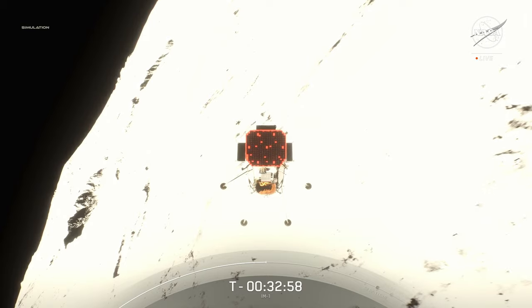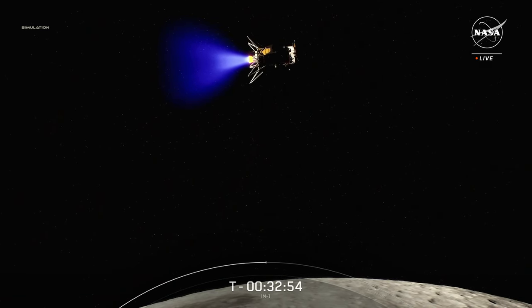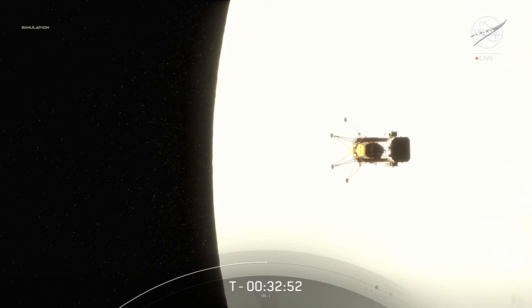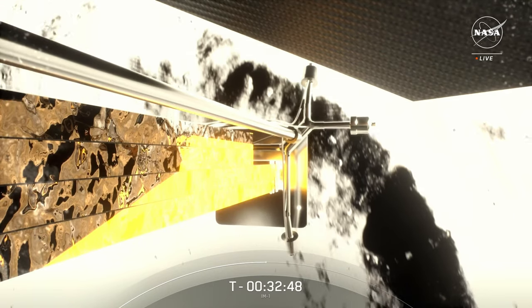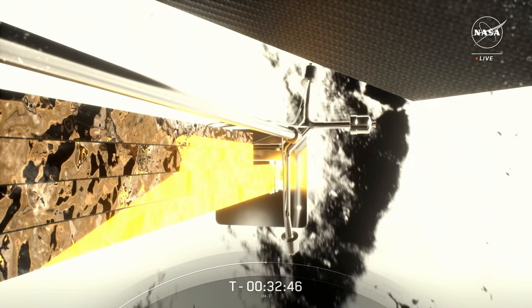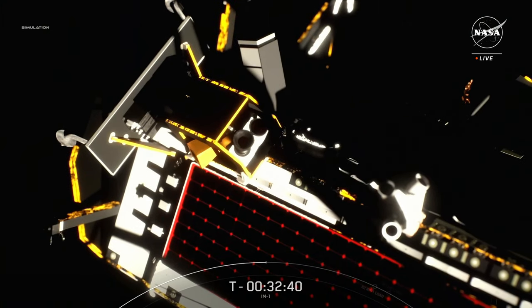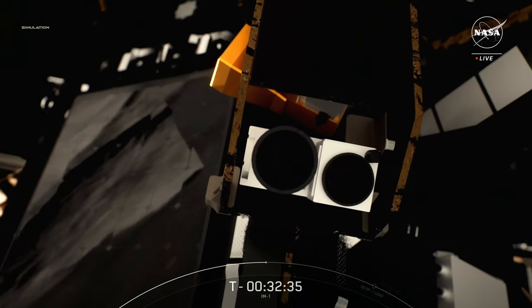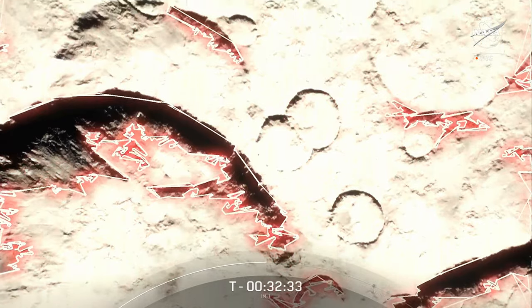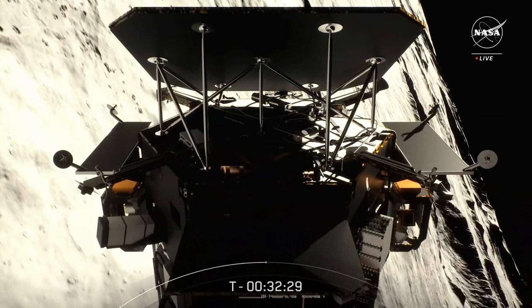This is a main engine firing to slow the spacecraft so its altitude drops from 100 kilometers to about 10 kilometers above the lunar surface. After DOI, Odysseus coasts for about an hour before starting its final approach. And then we reach a point called power descent initiation. The guidance system on board makes the decision to activate the main engine at very close to full power. Cameras and lasers are feeding information to the lander's navigation algorithms, which provide guidance, navigation, and control.